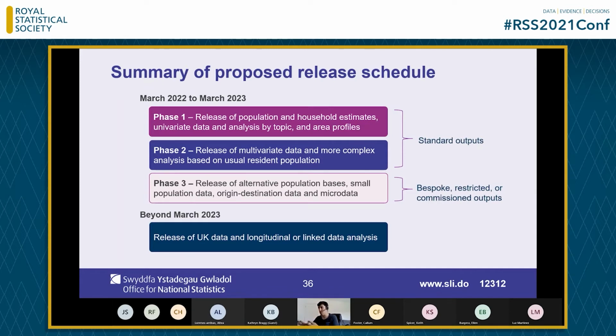So what is our proposed release schedule looking like? It follows one key principle primarily, which is that at the very beginning, in the early phases of dissemination, we start with the most simple statistic you possibly can formulate, which of course is the census day population of England and Wales. And then as we go through the series of publications, we aim to gradually become more and more complex. So we'll go on to do an age sex breakdown, univariate summaries, multivariates, until we get to the very end of the analytical program, where we release data on longitudinal and linked data.